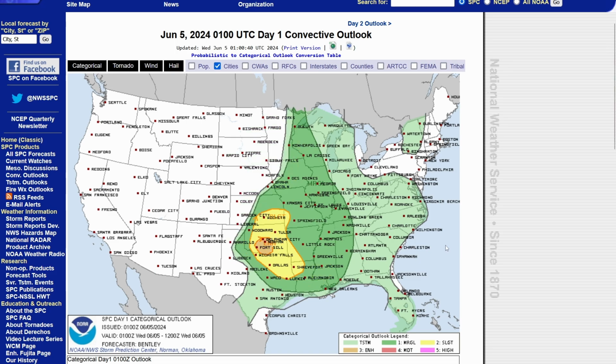So looking here, the 01Z update Day 1 convective outlook for tonight actually was just updated, and so we're going to review that real quick. We still do have that enhanced risk into parts of central and southern Oklahoma right there. Around that is a slight risk here and a large marginal risk out here. That may be just a couple severe storms throughout this marginal risk.